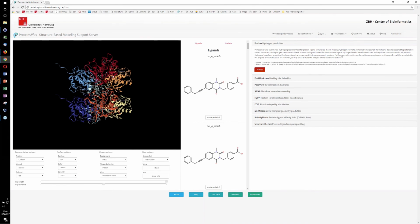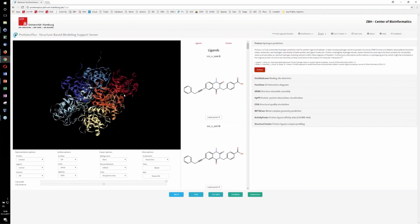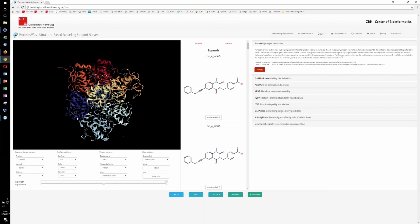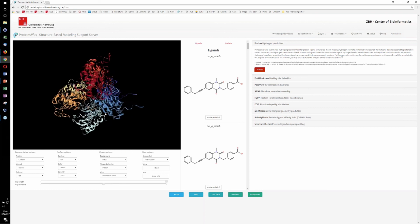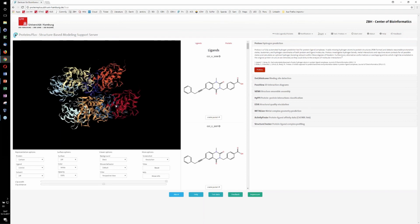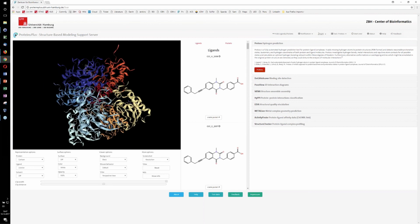So the first is here on the left. You basically see the protein ligand complex. I have to give all the credits for this amazing viewer to the PDB people themselves. So Alexander Rose from the San Diego Supercomputing Center from RCSB, he developed this viewer here, and we basically just use it. You also know it probably from the PDB.